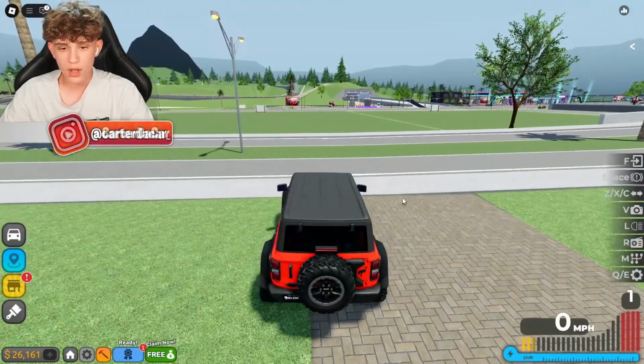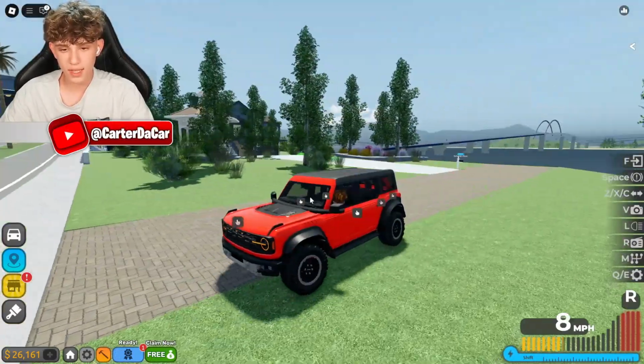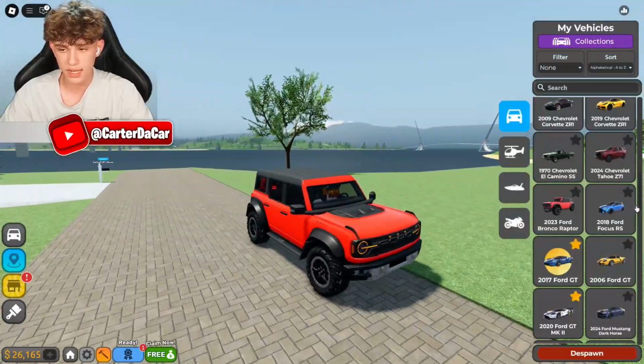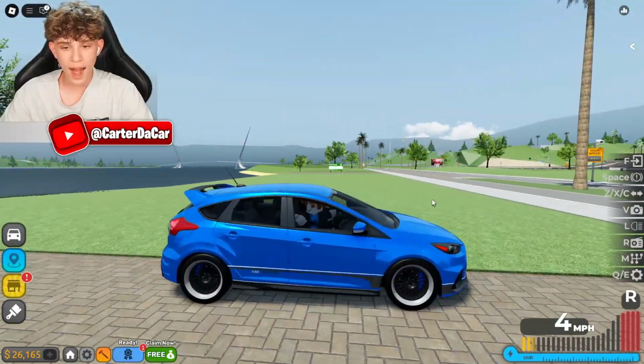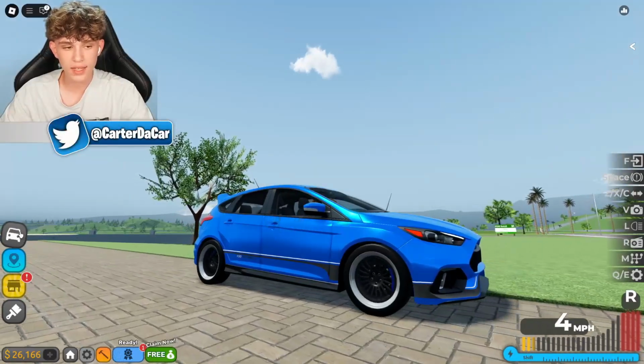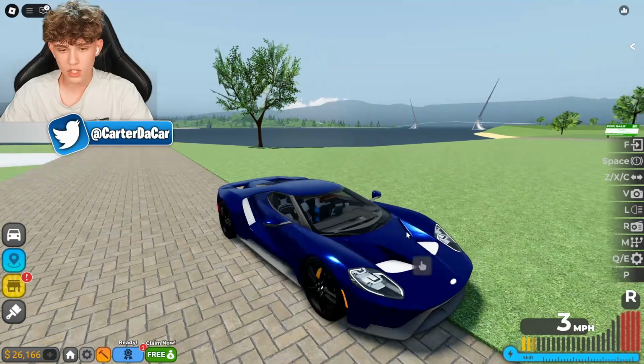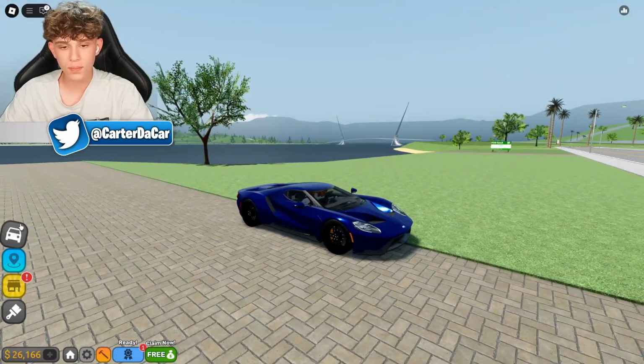Ford Bronco. This one's pretty cool. I did spec this, I think, or maybe I kept it stock spec, but all I know is I love the spec on this one. It looks really sick. The Ford Focus RS, I have done wheels on this one. It looks pretty nice. Then we got the Ford GT. Okay, this one's pretty cool. We have like a dark blue spec right now. I like it. It's pretty nice looking.